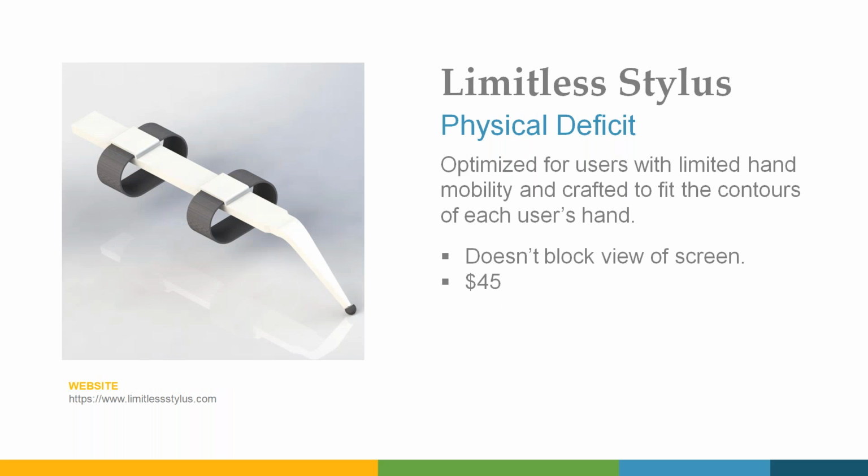The Limitless stylus is a great one because a frequent problem with how we use styluses in something like a universal cuff is that they might actually block the screen because the user's hand is in the way. So these are really optimized for users with limited hand function, crafted to fit the contours of their hand, and it does not block the view of the screen. That tip that you see there goes right over their index finger, and then the straps go over the back of their hand and their wrist. So you get a full view of the screen. This one's $45.